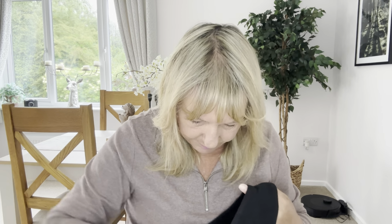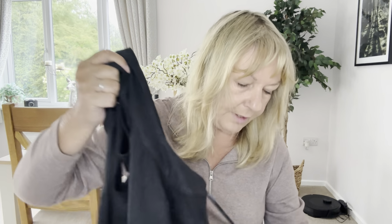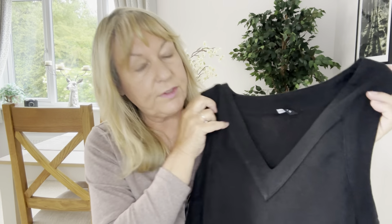Next we have a black dress. So this one here, where's the label? Oh, can't see the label on this. Oh, there we go. So this is, what do they call it, a linen mix midi dress in black. As I thought, sometimes black can look quite stylish in the summer if you dress it up with jewellery. So we've just got the V-neck and it's sleeveless.